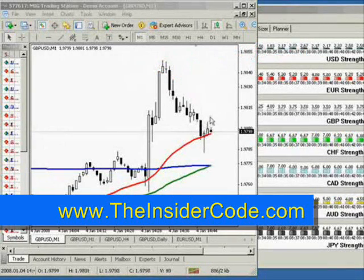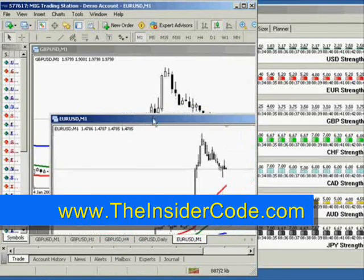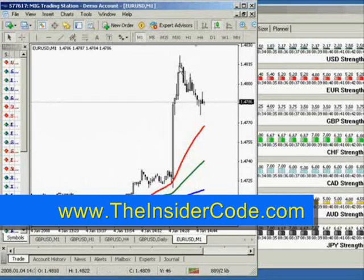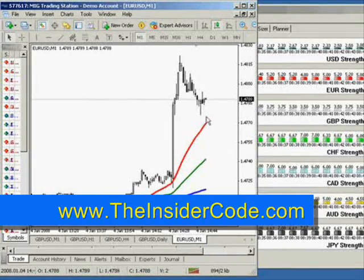Now let's take a look at a bit of difference here. We'll take a look at the euro. And you see the euro at about the same time started to run into the same kind of weakness, meaning the market started to stall out, and here's the retracement. And believe me, this is a natural thing for the market to do. The numbers that came out of the U.S. were so negative. This is actually more than likely going to turn out to be a good buying area.